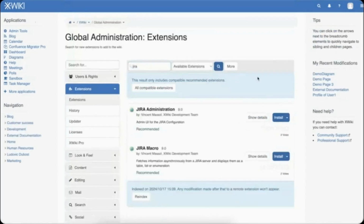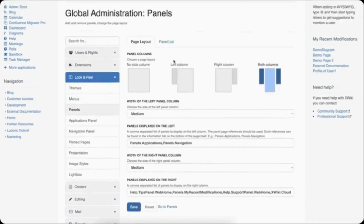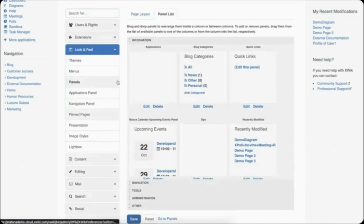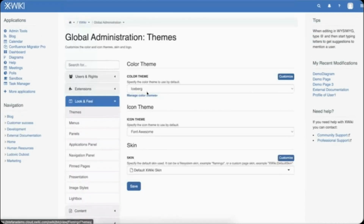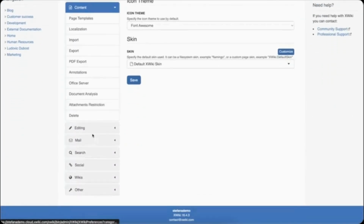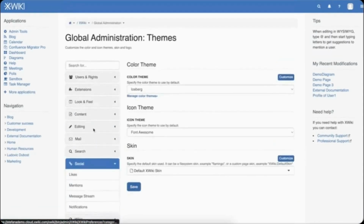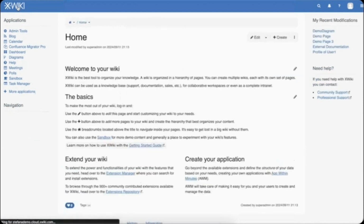We actually have more than 900 extensions that you can choose from to install and basically tailor your instance perfectly to your needs. You can customize the look and feel, such as changing the panels, the colors. You can do a lot of customization to make your wiki really feel like your own and make it match the visual identity of the company. And many other administration features are available, such as the social part, handling likes, mentions, standard editing modes, and so forth.